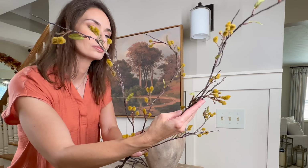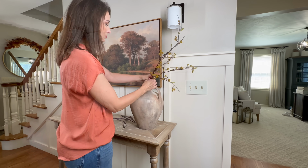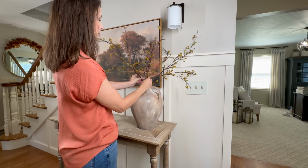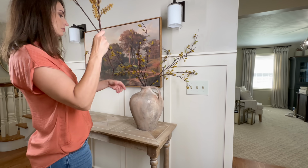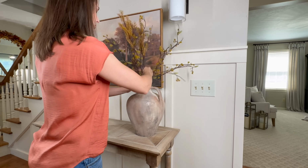To the vase that I used a DIY age technique to, I'm going to add 4 stems of a very sparse floral that I found from Hobby Lobby to this side of the console table. Although it will cover one side of the canvas print, I think it also brings the elements from the canvas out into the space.